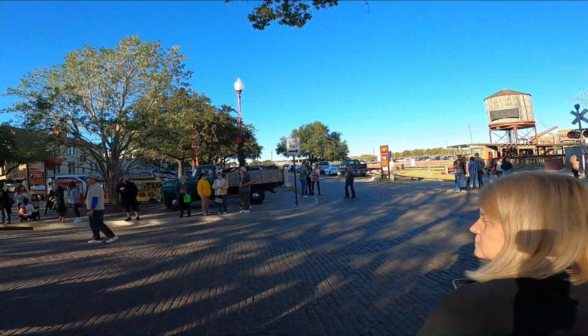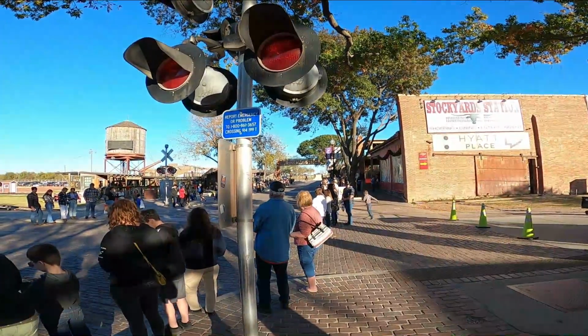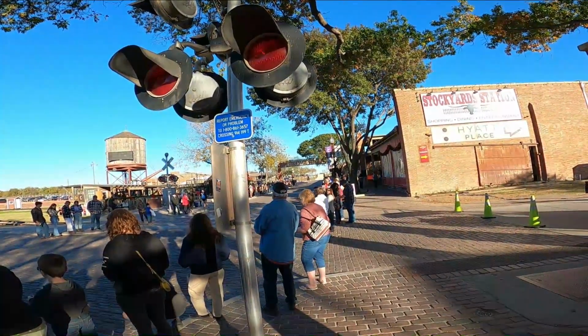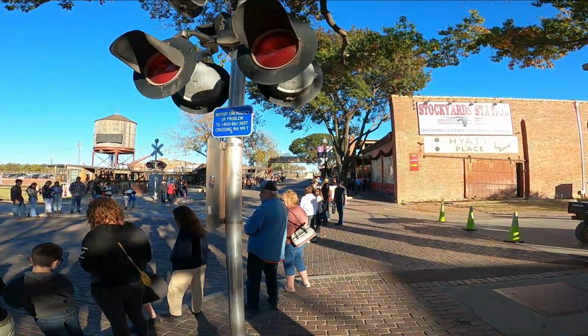Folks, in a few minutes we're going to be having our world famous cattle drive. Twice a day. We don't do it for show. We do it for our legacy, our history. Today you're on the Chisholm Trail.